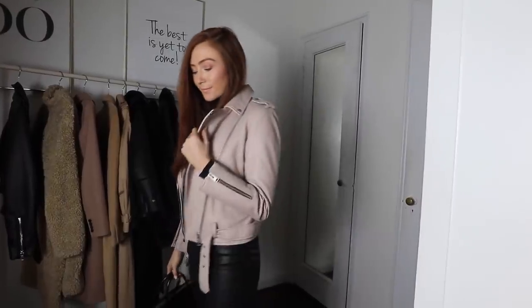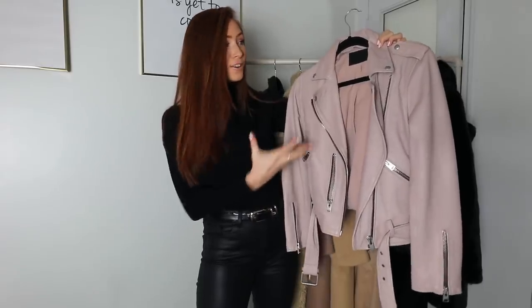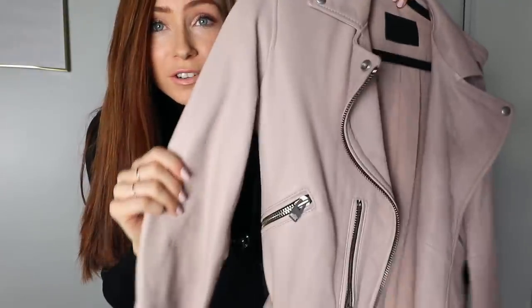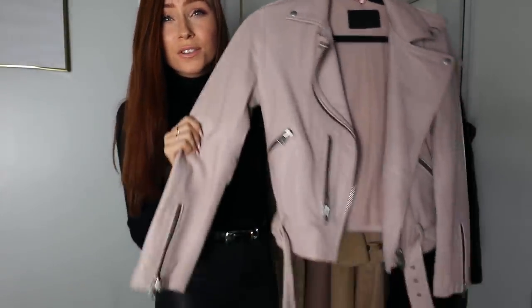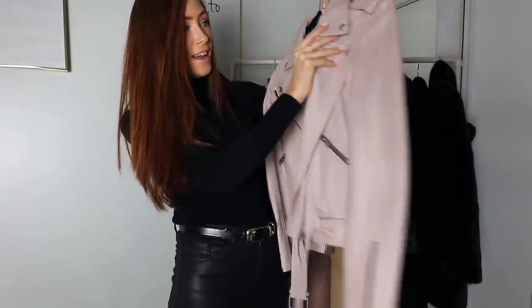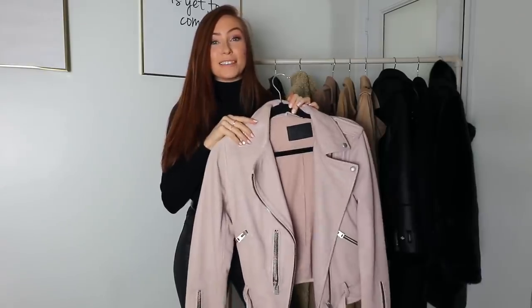It feels so good. I showed you this in the haul that I did for the Kildare Village trip, but I don't think I've really shown you it much in different outfits. But as I said in that video, it's like butter. It is just so soft, such good quality. It's the silver hardware as well, and oh, I love it. I think next autumn I'm going to invest into the black version.